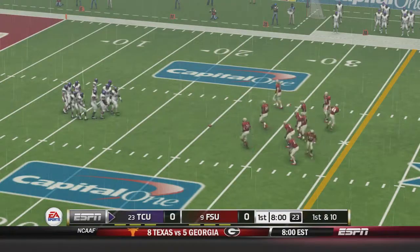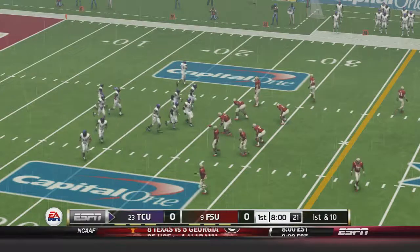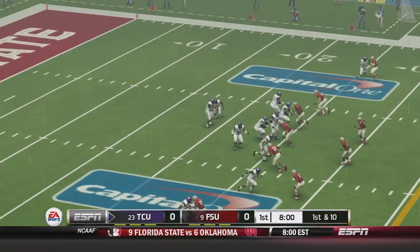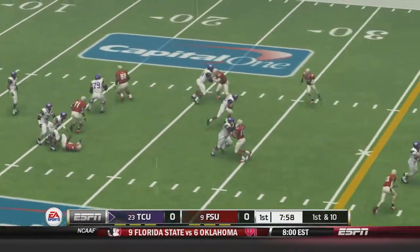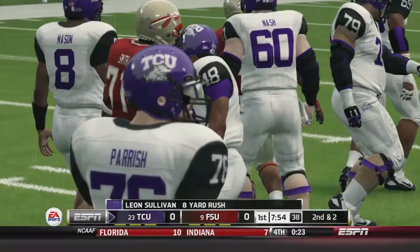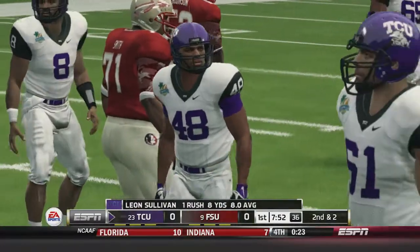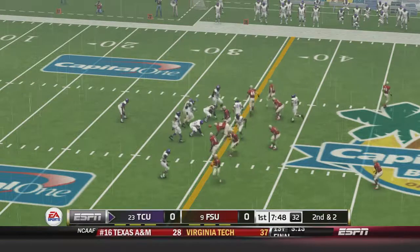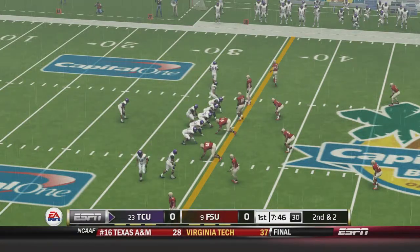All right, TCU will start off the ball. Ricky Mason leads his team onto the field. He will be up against two Florida State defensive ends, Lou Stevenson and Nate Smith. They're not as good as South Carolina's Warden-Massey combination, but a very good squad. First play is going to be right up the gut for 8 yards.